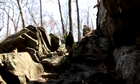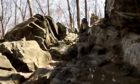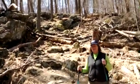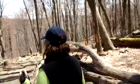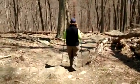Billy goats avoid this area, let me tell you. We just had a billy goat scramble coming down the trail here. A lot steeper than Amy thought, but you know what? She kept on doing it. Hopefully it'll be a little easier the rest of the way down to the falls.